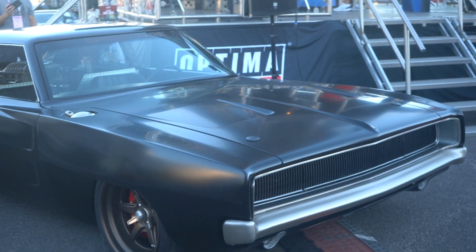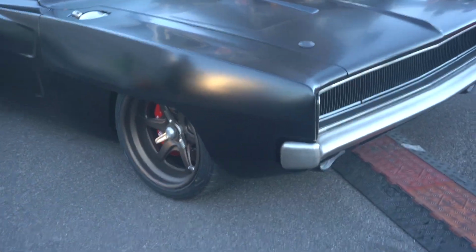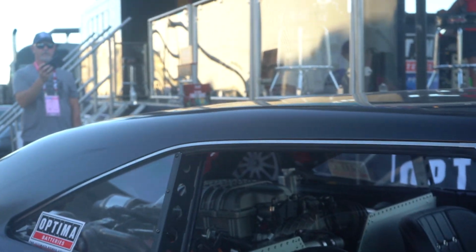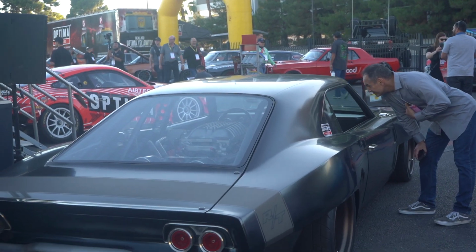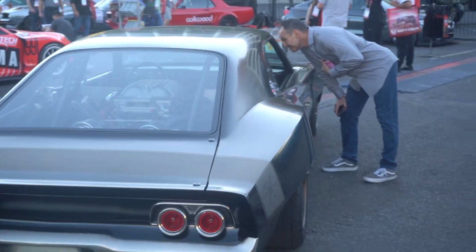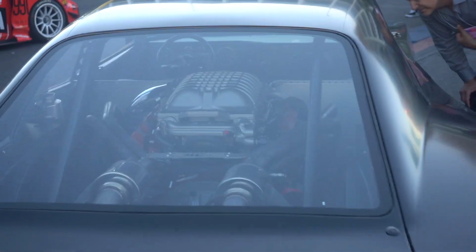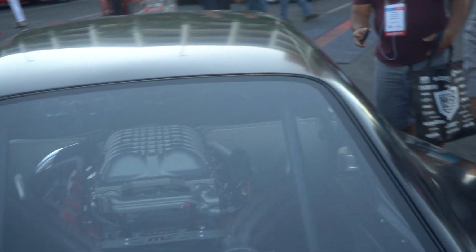It's a Charger, right? Yeah, '68. So the '68 Charger has wide body fenders. And the cool part is, it's mid-engine. It's got like a Hellcat working it. The rear quarter panel's been widened on this thing too. It's kind of got like a Coke bottle shape, but it's just crazy seeing that it's mid-engine. I can't imagine, it must get hot as hell.